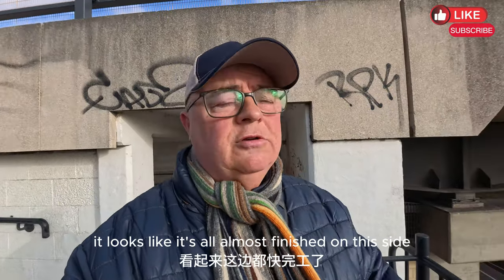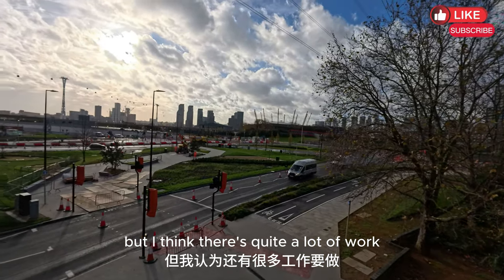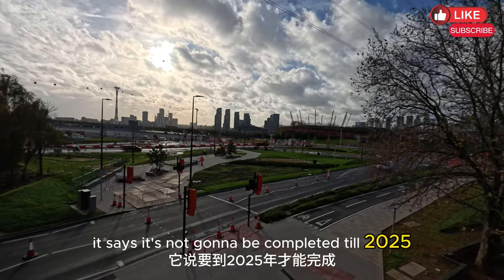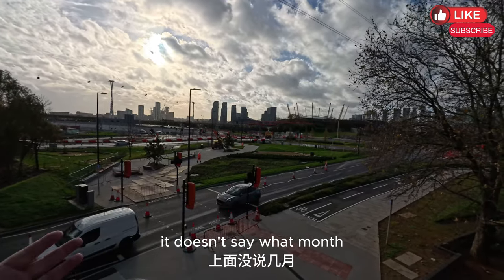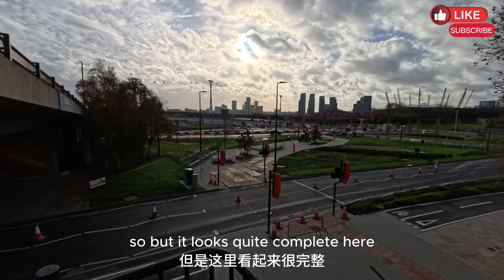So it looks like it's all almost finished on this side, but I think there's quite a lot of work to be done on the other side. And then if you look up the website, it says it's not going to be completed till 2025, but not too sure what month. It doesn't say what month. But it looks quite complete here.